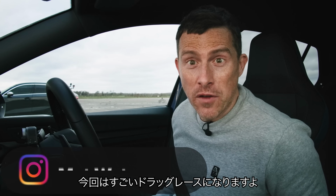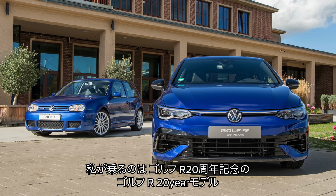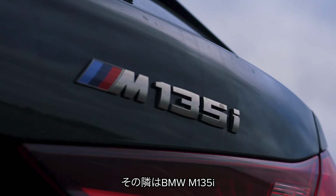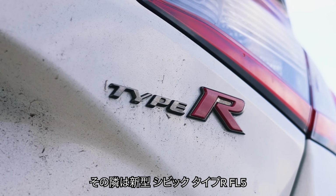Oh my God, I've got an amazing drag race for you. I'm sat in the new Volkswagen Golf R 20 Year, to celebrate 20 years of the Golf R. Next to me is an Audi S3. Next to that is a BMW M135i. Next to that is a Mercedes AMG A35. And next to that is the brand new FL5 Honda Civic Type R.